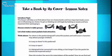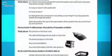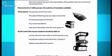There's a resource in the book called Take a Book by Its Cover, which is brilliant for working with the Year 7s who have no idea how to choose fiction. That introduced the idea of different suites, choosing whatever's inside, not judging a book by its cover, but reading its blurb, reading the beginnings of the book, and reading the whole book through.